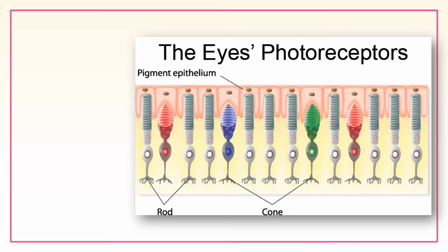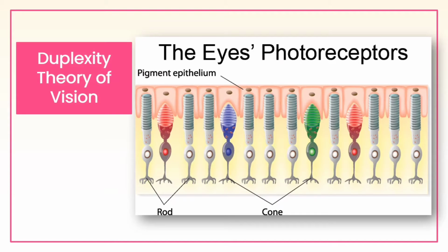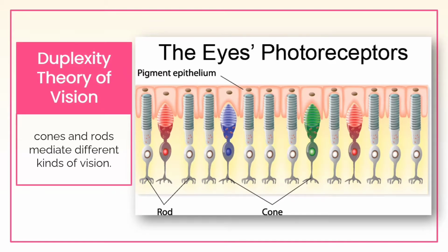The existence of these two was first noticed when it was observed that species active only in the day tend to have cone-only retinas, and species active only at night tend to have rod-only retinas. From this observation emerged the duplexity theory of vision, the theory that cones and rods mediate different kinds of vision.